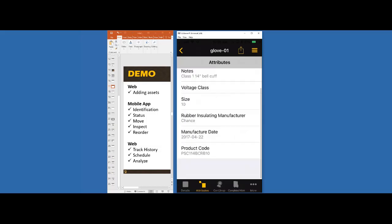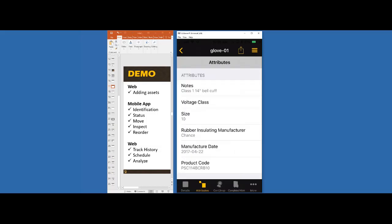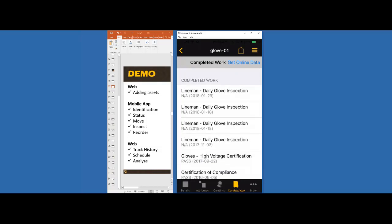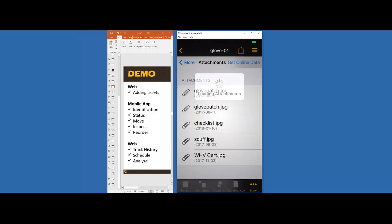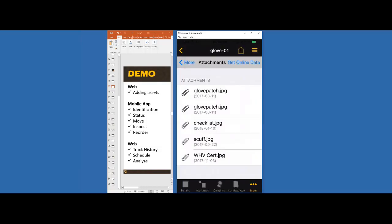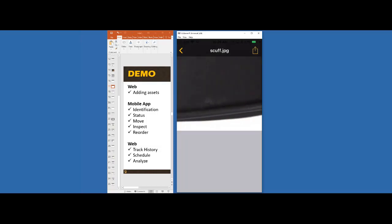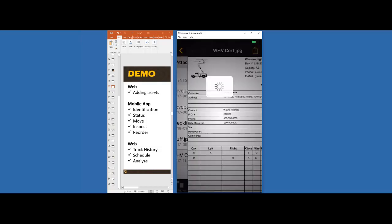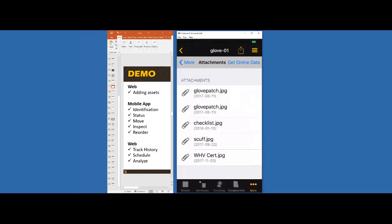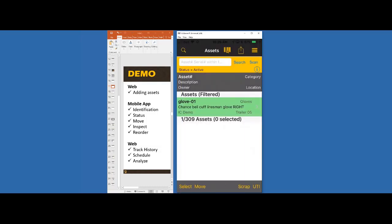I've got attributes that describe it from the vendor, and then I have completed work that has been done in the past, a variety of daily inspections, certs of compliance, and I can even jump into looking at information like checklists. I've got photos of maybe there's a scuff on the edge of the glove. And then my certificate of test is here if I wanted to reference it. So all those documents are available on a smartphone from the field guy if he needs it.